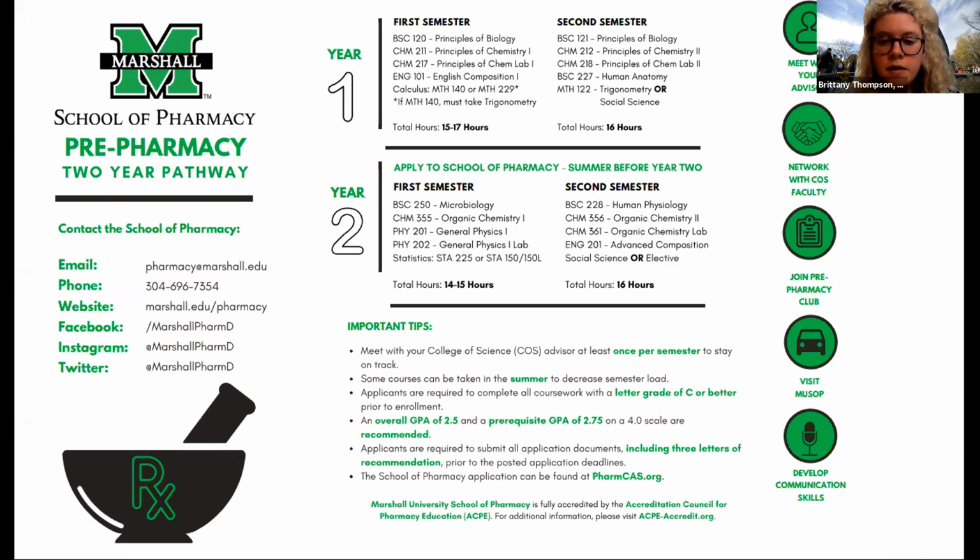You do have to meet all of the prerequisite requirements. You have to maintain a 3.0 GPA, but it's a great program. If you are interested in it, we are accepting applications. We're also test optional this year. Typically we require the ACT or SAT, but this year we're actually test optional. So keep that in mind.